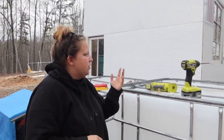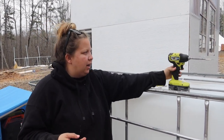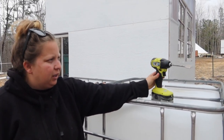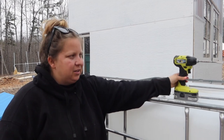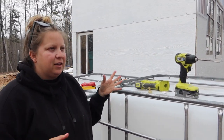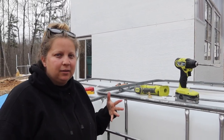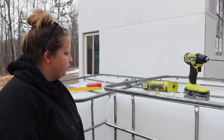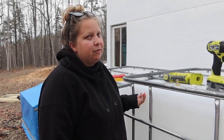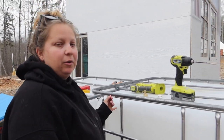And also our drill's dead. We have an impact driver, but the drill has a different attachment here, and there's just certain things that you need a drill for, and ours just died. The batteries are charged and it doesn't work. Which has happened to us before. So we're probably going to get a different brand this time because that one has had to be replaced before.